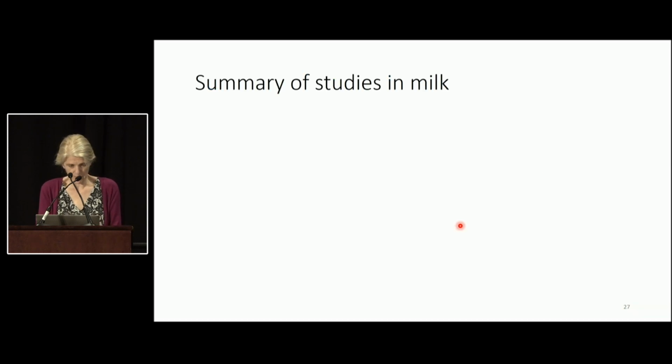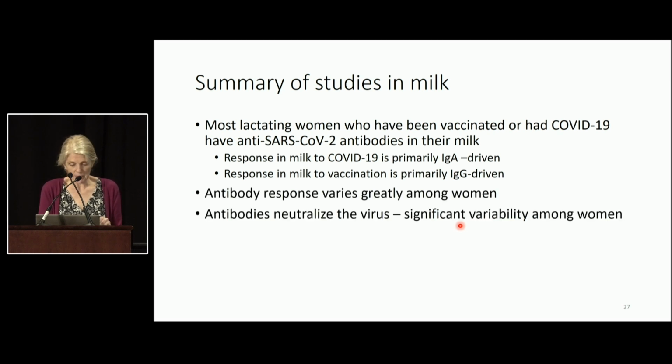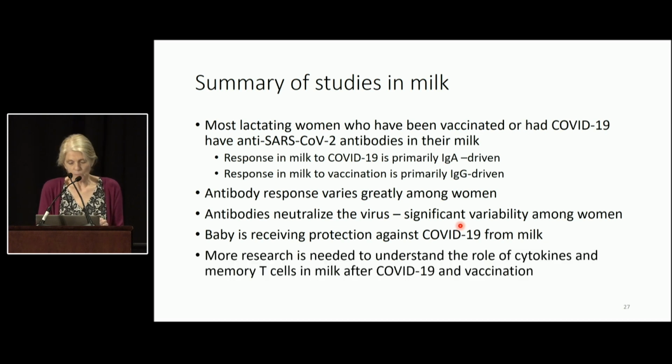But okay, great. So I'm going to give the summary of the studies in milk. Most lactating women who have been vaccinated, or who have had COVID, have antibodies, and the response differs a little bit based on whether they've had COVID or been vaccinated. It's either IgA if you've gotten sick, or a little bit more IgG. It varies greatly among women. And the antibodies do neutralize, but again, it significantly varies. We think the baby is definitely receiving protection from the milk, so I don't know anyone who's arguing not to breastfeed, even though there could be cases when the cytokines are high and are a bit of a problem. And more research is needed to understand the role of the cytokines in those memory T cells.